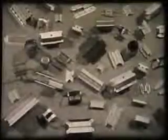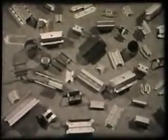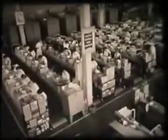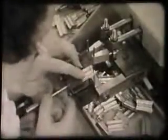Here are the separate stages. Anodes are made in a variety of shapes and sizes to comply with the requirements of the various types of valve. Some anodes are made in sections which are later joined together by welding. Here is one type for a valve, and another for a cathode ray tube.